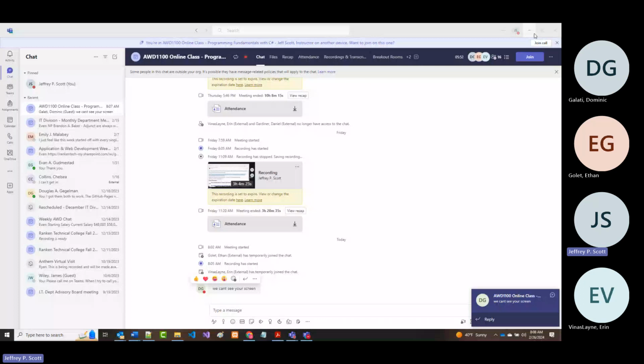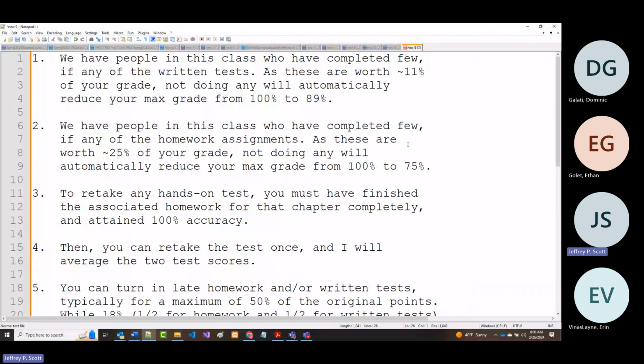As I said right here, there are people in the class who have not done any of the written tests, none of them. And as it says there, these are worth about 11 or 12% of your grade. So by not doing them, you can't even get an A if you do everything else perfectly.